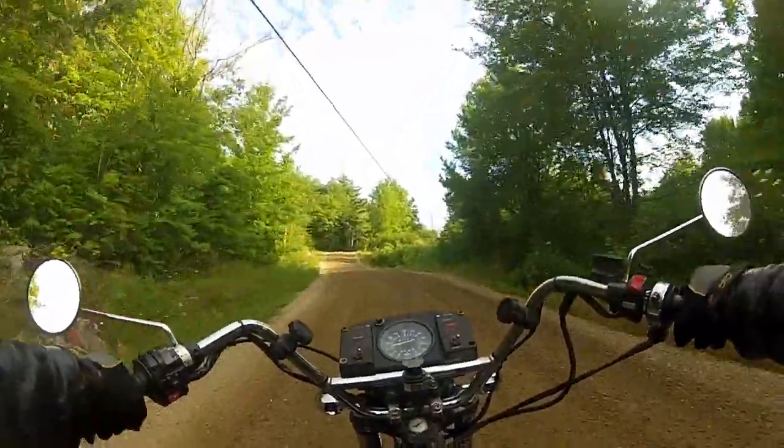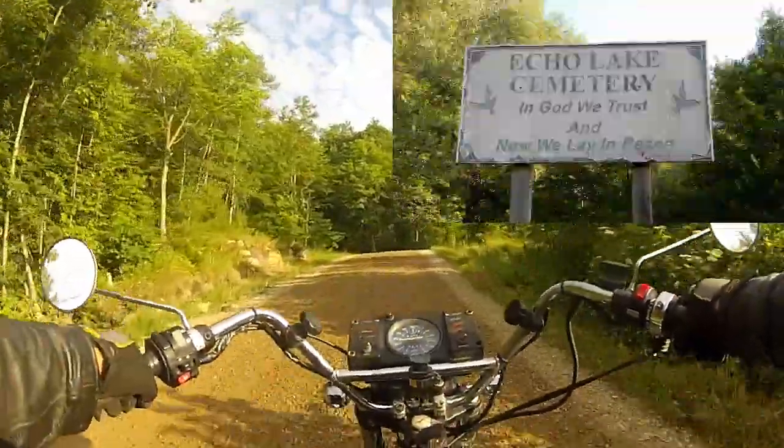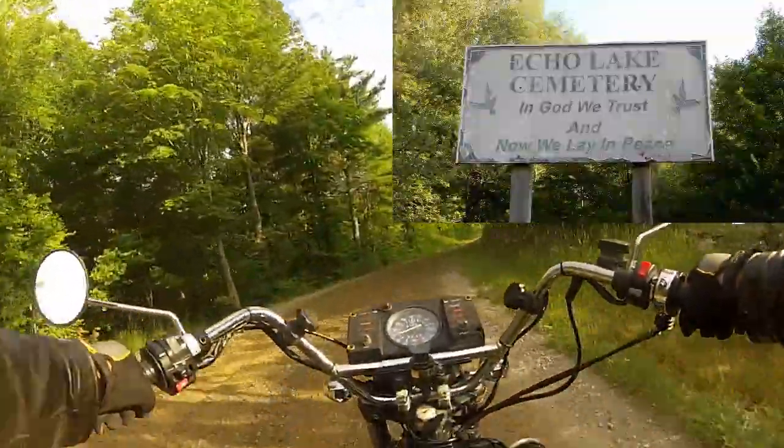The route wound along through broken country, passing old homestead cemeteries, the graves marked with unshaped natural rocks.